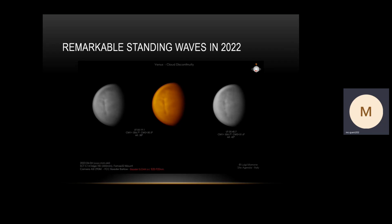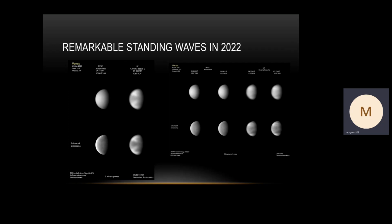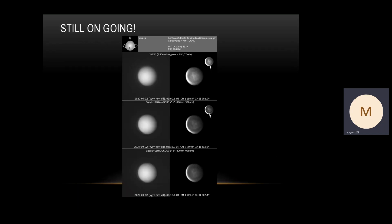I have an image from last week from an observer in Spain, who managed to image it and show it on the edge of the disk here. And you can see it only appears in infrared. This is the same observer who's used UV as well. You can see this feature is only appearing in infrared. How on earth it could stay there, as well as keep its shape in the atmosphere of Venus, is a complete mystery. But it's still ongoing.